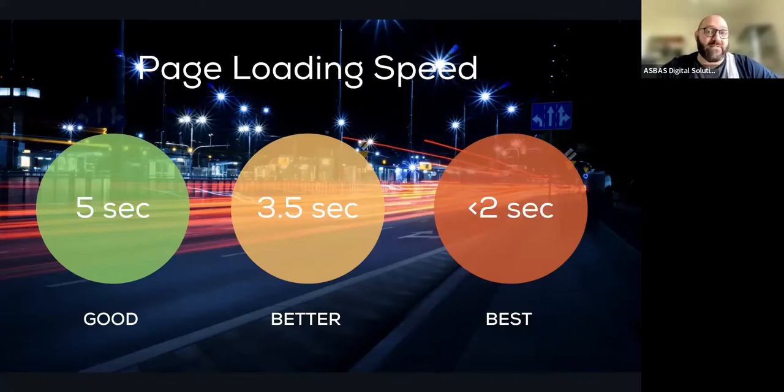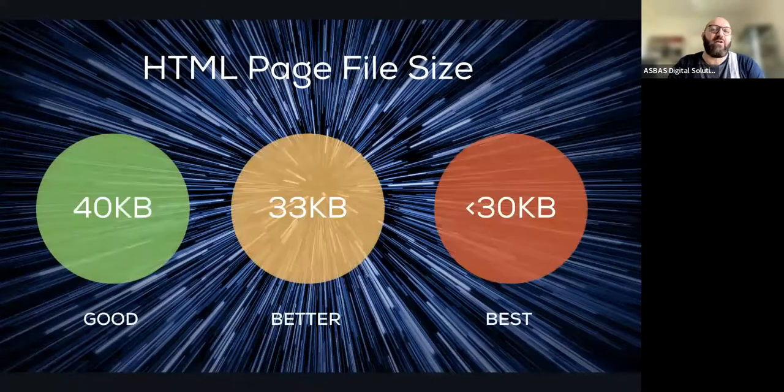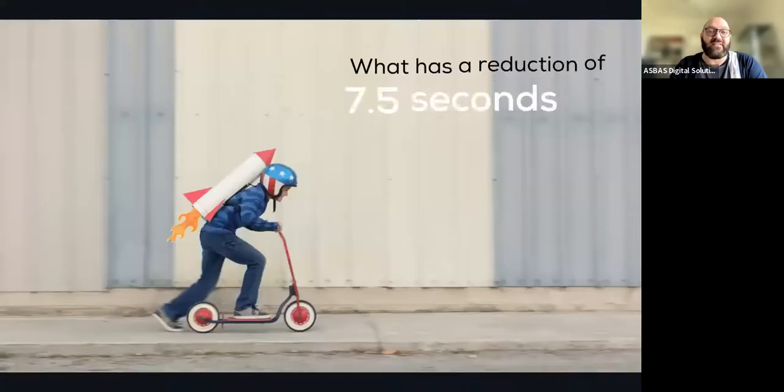Now, my front page, my website, loads in 1.3 seconds. That to me is incredibly important because that's loading my information in a quicker, faster way for people to be able to see it sooner and be able to consume it and get the information they need. Your HTML page size, if you see this in your stats, if you're about 40 kilobytes, that's pretty good. 33 kilobytes is probably the gold standard. But man, if you can get your sites to under 30 kilobytes, I got mine at 29 at the moment, then you've got the best possible position for your website to grow and be seen more.